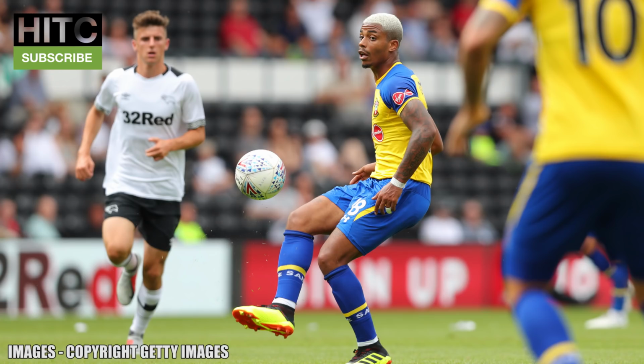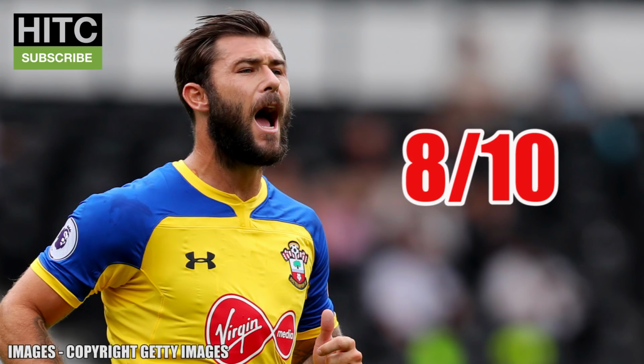The only sad thing about this kit is the horrible Under Armour collar, but they'll not care too much if it helps them in their FA Cup quest. Southampton's away shirt gets an 8 out of 10.